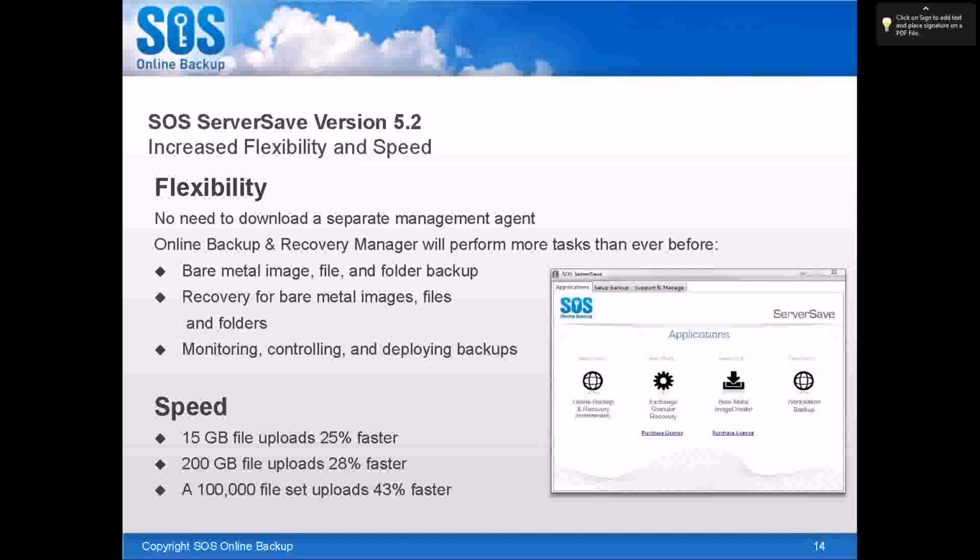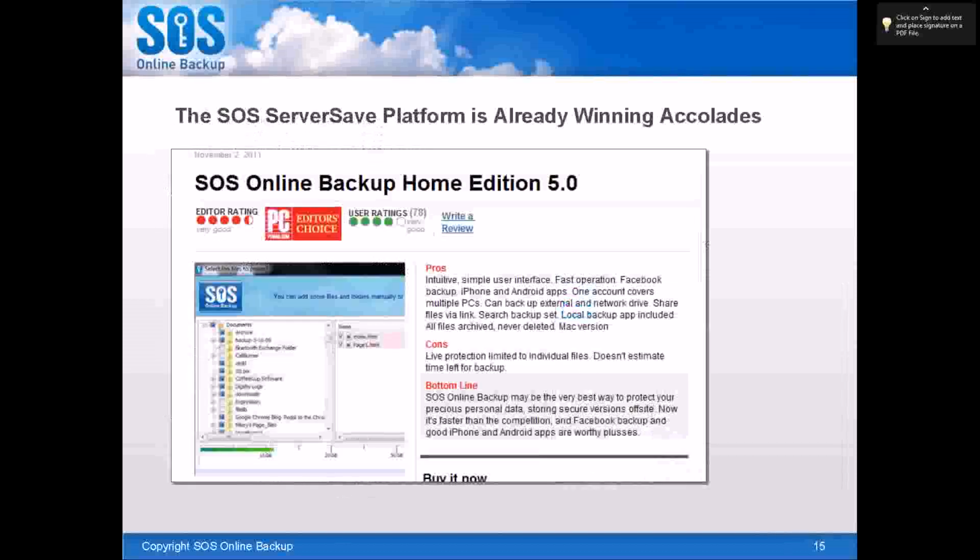Again, we have our accolades. As soon as we launched this, it came out as PC Mag Editor's Choice. Again, this is our consumer product that was reviewed, and the business product really just is what you are all getting, but it's still very, very simple.